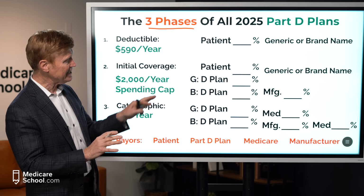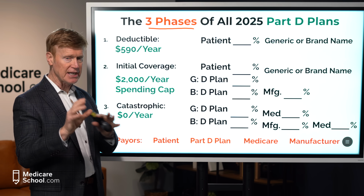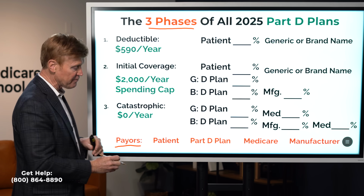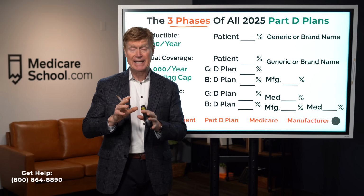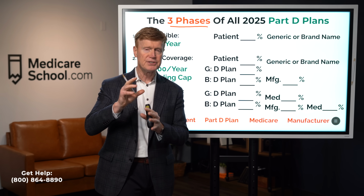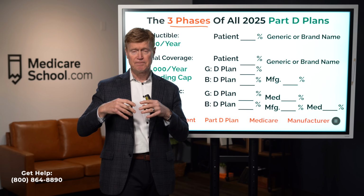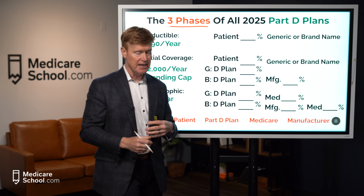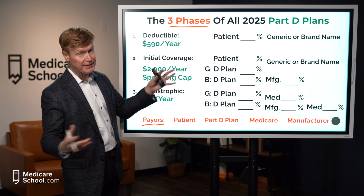So before I get into the exact layout of the phases, I just want to draw your attention down here to the bottom real quickly, because I want you to realize that whenever we have a prescription medication, there are 4 potential payers or different participants to cover the cost of our medications. And that's going to vary based upon the phase that we're in.